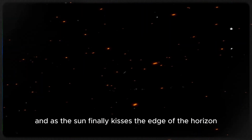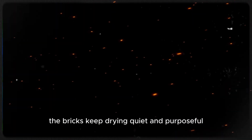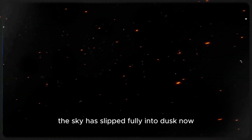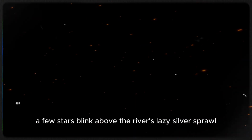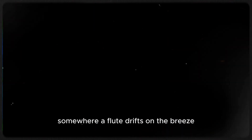And as the sun finally kisses the edge of the horizon, the bricks keep drying, quiet and purposeful, preparing to become something more. The sky has slipped fully into dusk now, deep purple, shot with orange. A few stars blink above the river's lazy silver sprawl. Somewhere, a flute drifts on the breeze, casual and a little off-key.